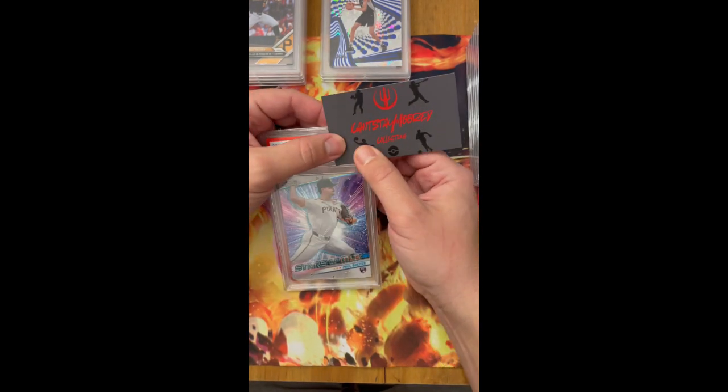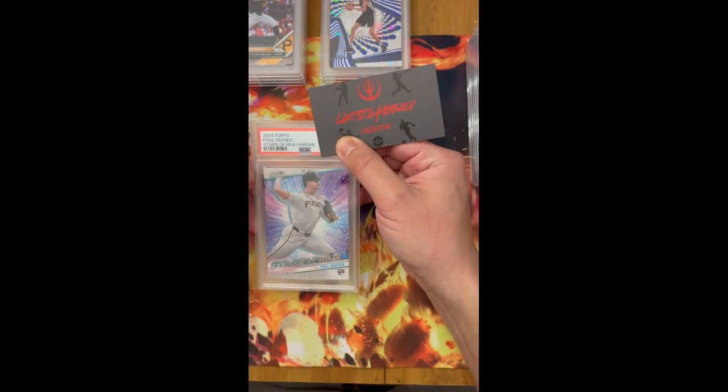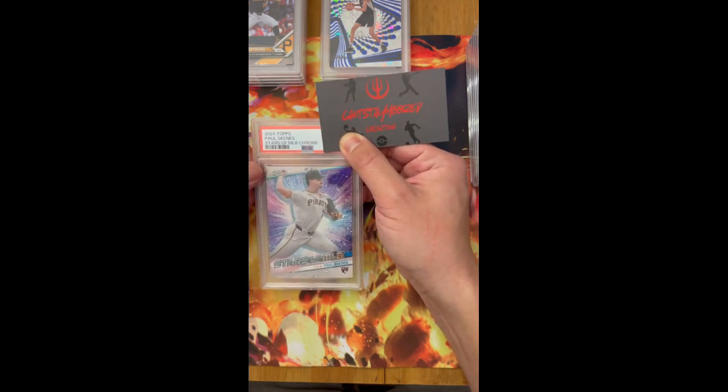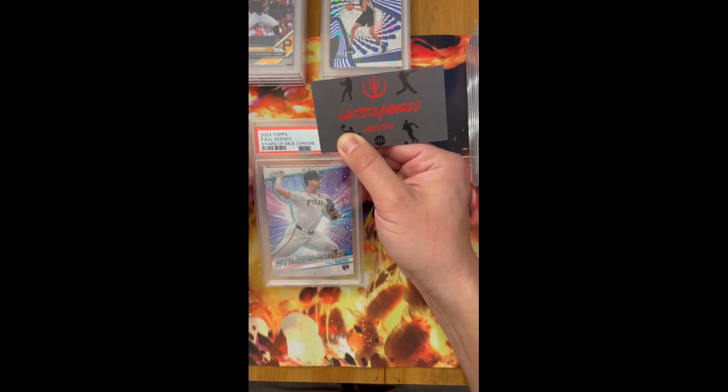So again, this is another one of those, you know, Topps cards. I saw it, I picked it up. I think I only picked this up for like $3 or $4, so I wasn't too upset about it. And then it looked really clean, and I like the Topps Chromes personally when it comes to baseball.